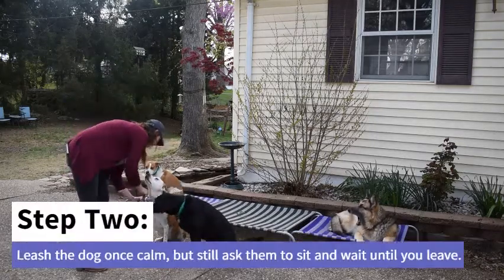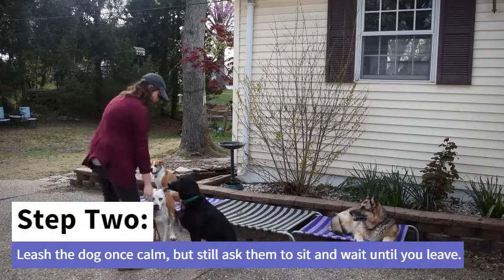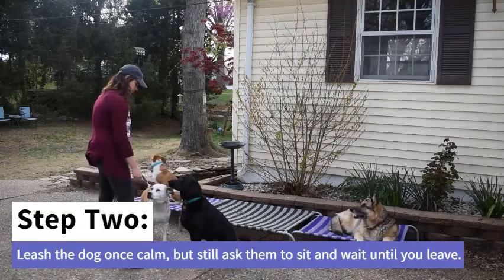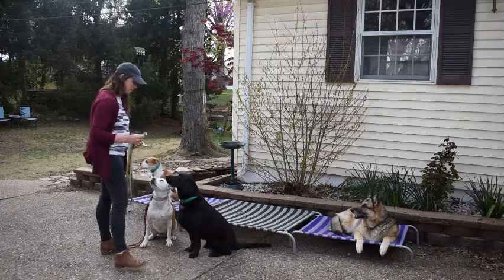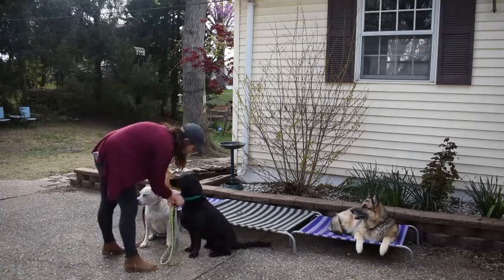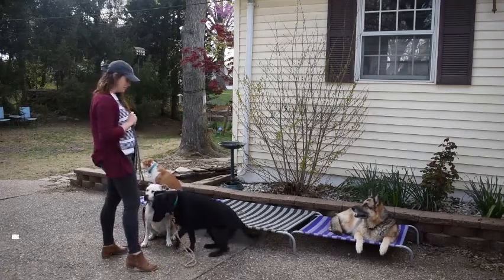Alright, so now that everybody's calmed down a little bit, I'm going to go ahead and put leashes on. If your dog starts to get up while you're putting on the leash, just pull back up. Sit. Wait. Good girl. Give her a wait command. If your dog does start to get up while you're actually putting the leash on them, just go back up like this and wait until they actually sit.